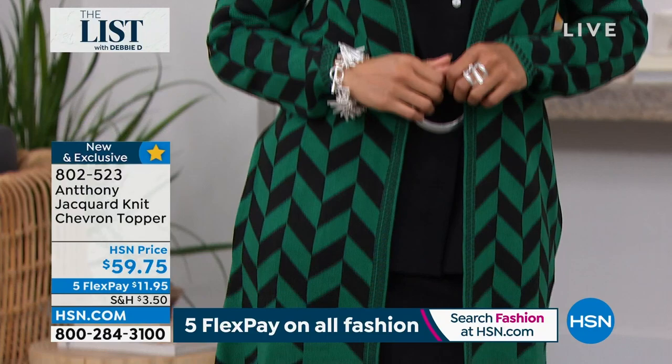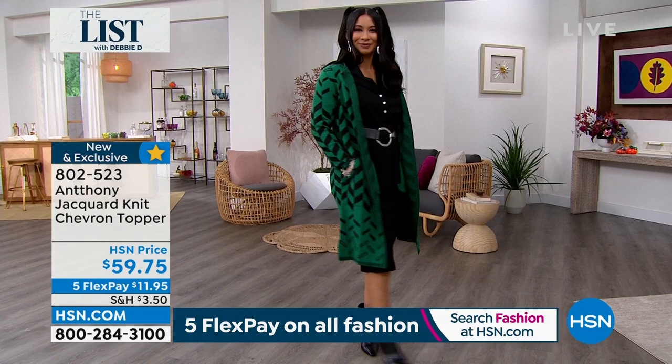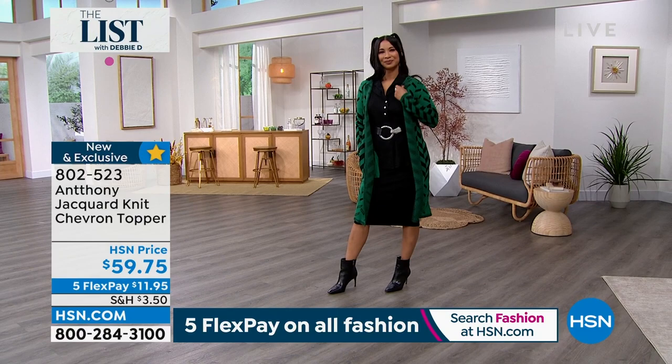I love it in that rich green. Isn't that pretty? It's like a beautiful evergreen. And then we also have that in a beautiful purple. We have it in a cobalt blue. And we had this as a TS last year. This one is a little bit longer. It's 40 inches of fabulosity. It's absolutely beautiful. So $11 and some change to get home.